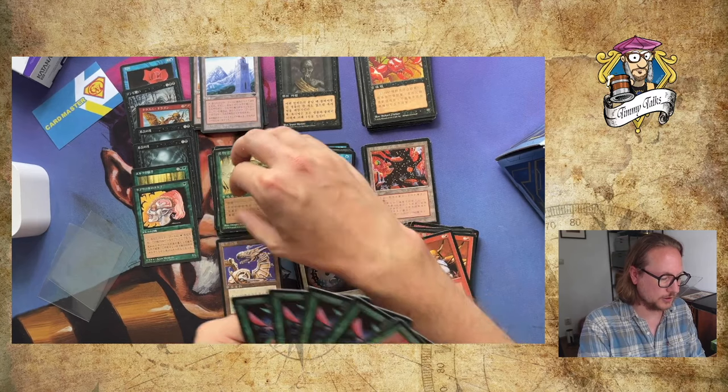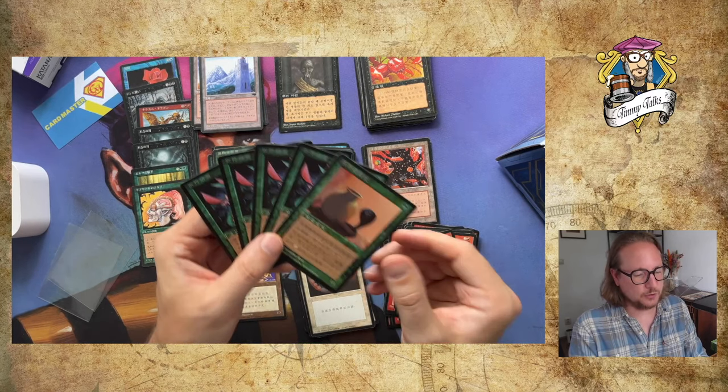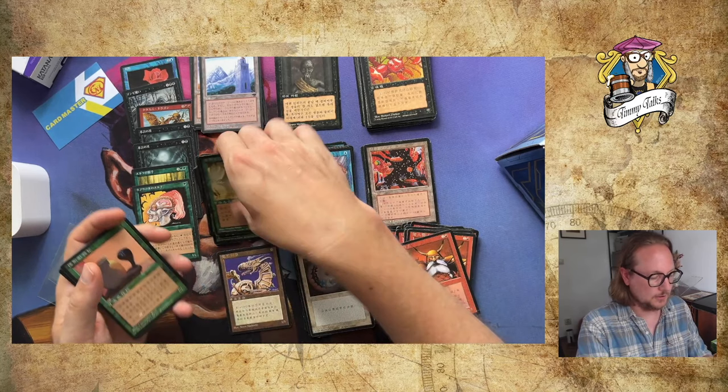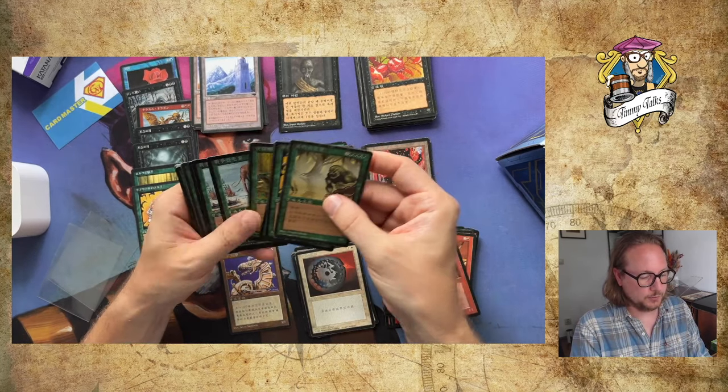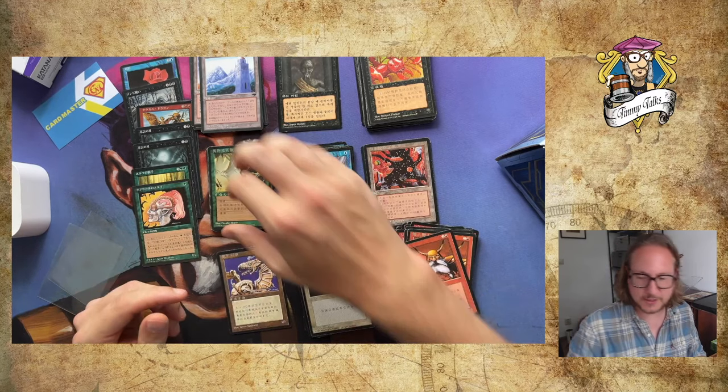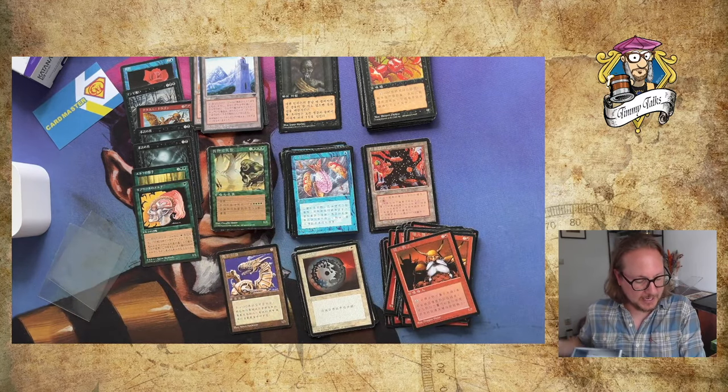Oh, no, we've got green cards earlier. Getting confused. Again, old Japanese. We've got a nice playset of script sprites, which is quite cool. We've got an asp. Yeah, it's pretty nice. So these are all my cards that I picked up at Cardmaster.